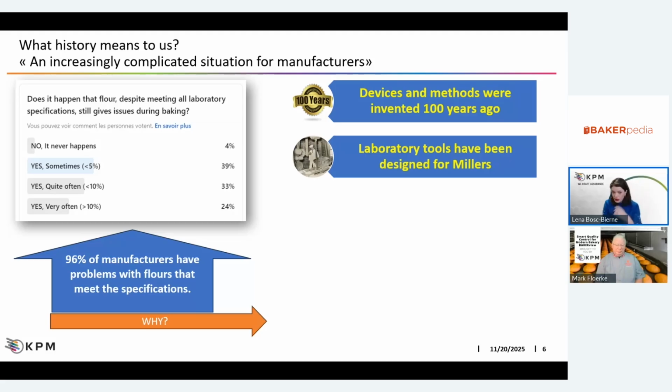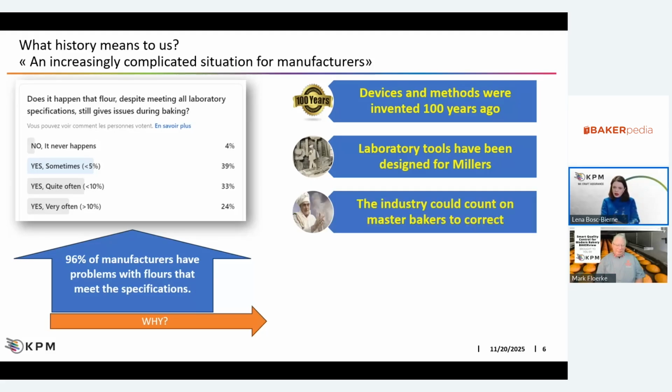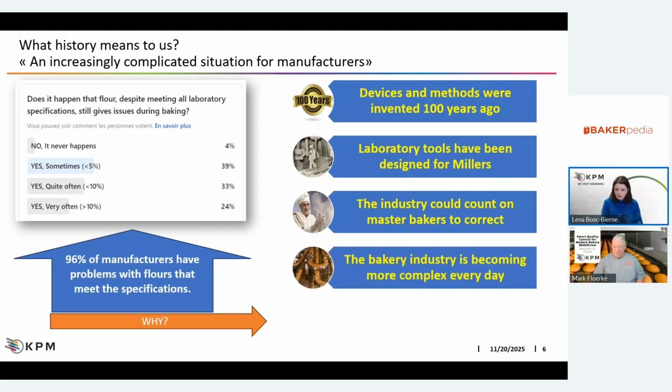Also, those tools were not designed for bakers to select the best flour for their specific process. They were designed for millers to ensure consistency. And plus, at this time, the industry could count on master bakers able to correct if the flour was not 100% fitting their needs. And again, this expertise today is disappearing. Plus, as we have mentioned, the bakery industry is becoming more complex every day, and it's not just about automatization.